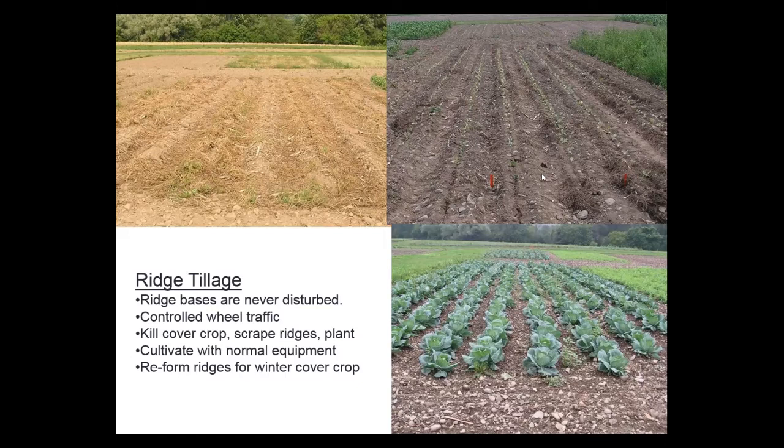Our rows are 30 inches in these experiments. Sometimes you'll see some pictures of winter squash, in which case we only planted every other row, so we had 60 inches between the winter squash, but our other vegetables were on 30-inch rows. And our rotation in this experiment was winter squash and lettuce and potatoes and cabbage. Those four crops were in the rotation.